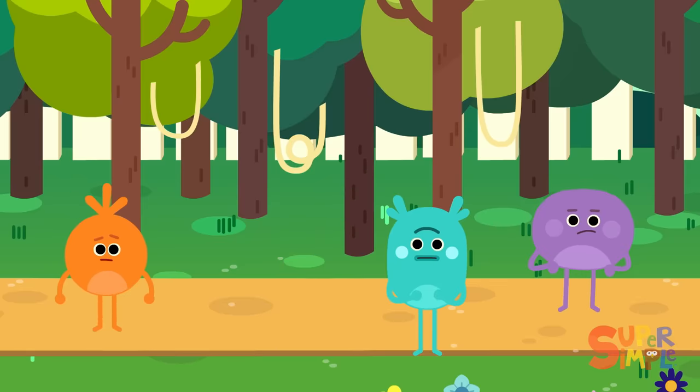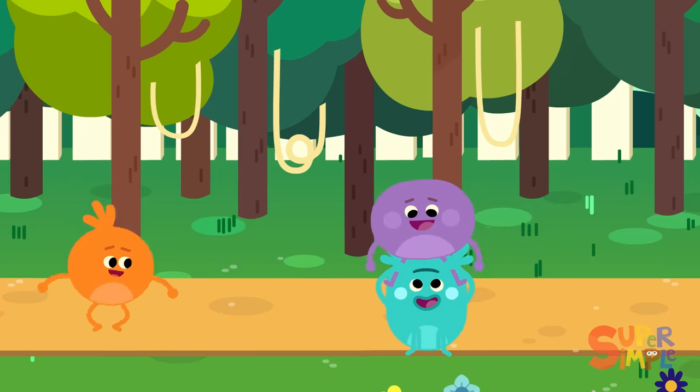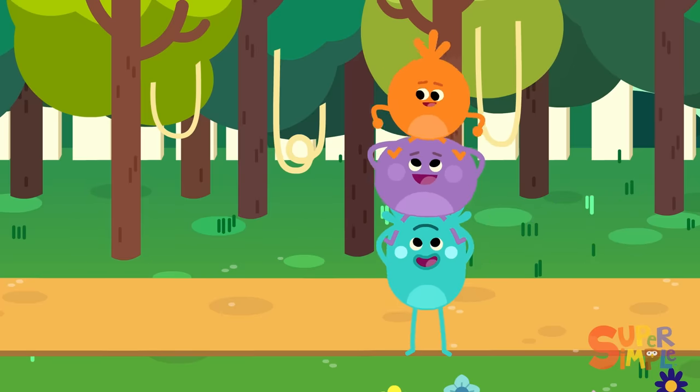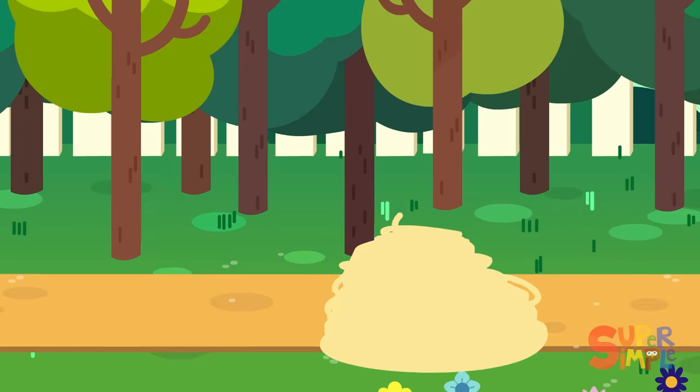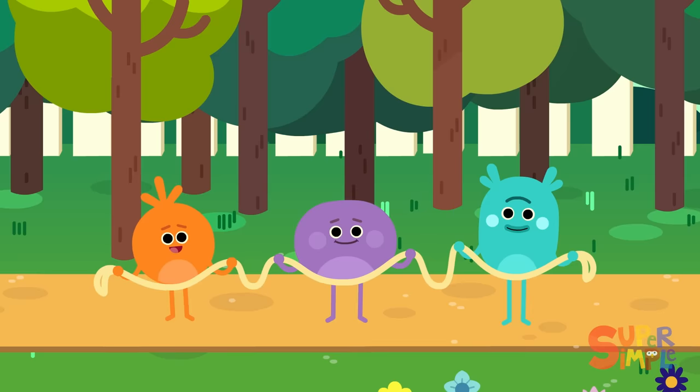Maybe you should work together, Bumble Nums. It's a jumble of bumbles. But great job, Bumble Nums. By working together, you got your stretchy spaghetti. And now that we have our stretchy spaghetti, we can make our stretchy spaghetti surprise. Let's get the stretchy spaghetti back to the Bumble Num kitchen.